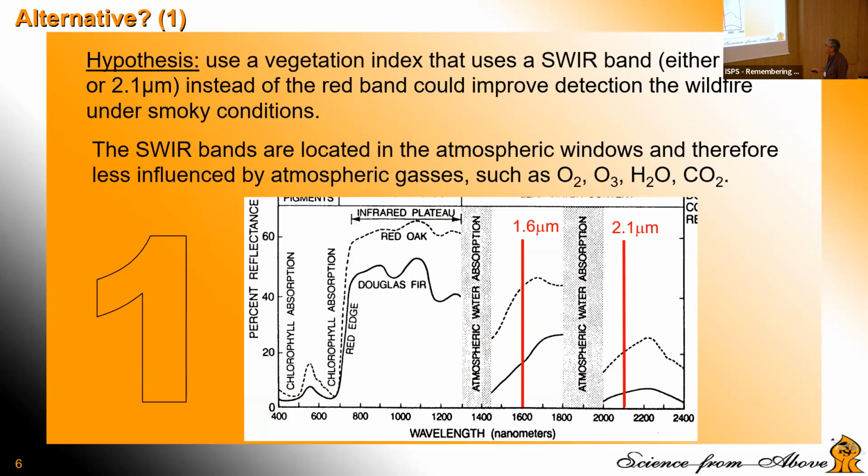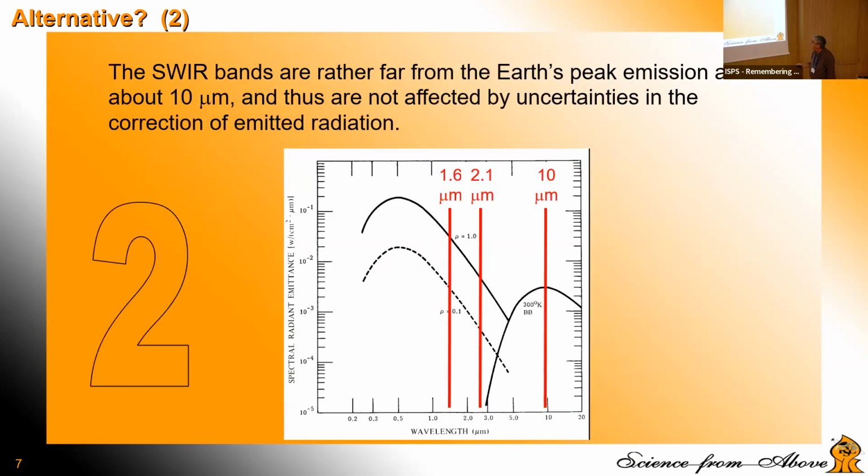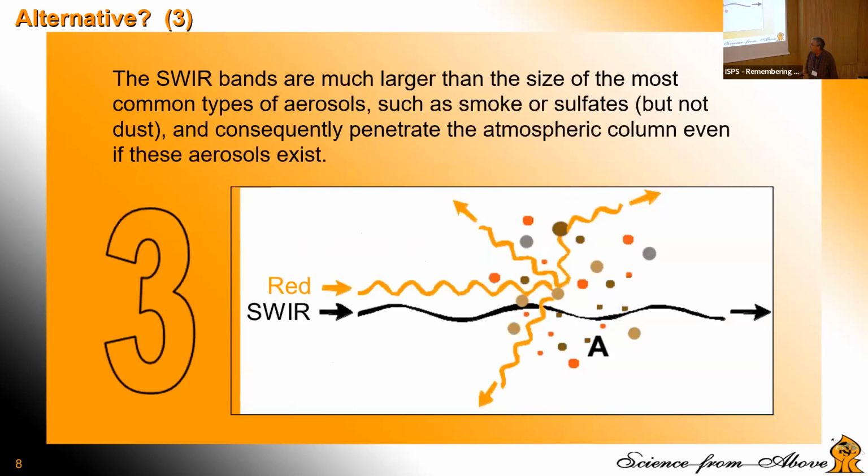atmospheric windows, and therefore are less influenced by atmospheric gases like O2, O3, water, and CO2. The second is that the SWIR bands are rather far from the Earth's peak emission at 10 microns, and thus are not affected by uncertainties in the correction of emitted radiation. The third is that the SWIR bands are much larger than the size of most of the common types of aerosols, such as smoke or sulfates, but not dust, of course, and consequently penetrate the atmosphere column even if this aerosol exists.